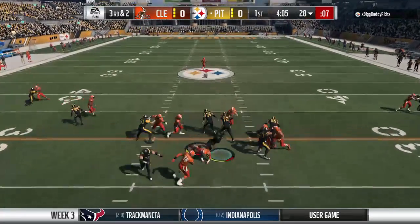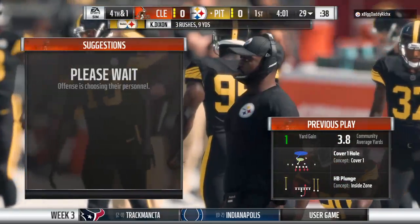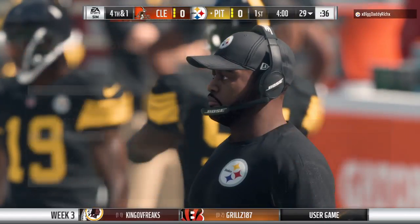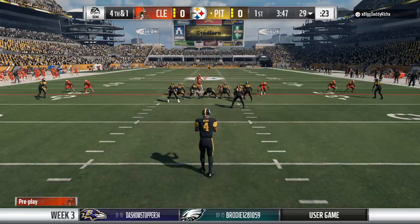On 3rd and short, it's Dixon. And they'll bring him down after just a short pickup. Just a 1-yard gain on the play, and that'll mean a call to the punt team as it's 4th down. Well, they picked up a portion of it, but not all that they needed. Now that leads to a decision on 4th and 1. Let's see what they decide to do.